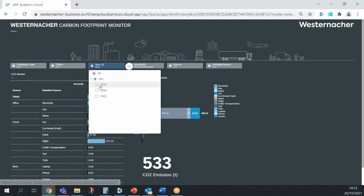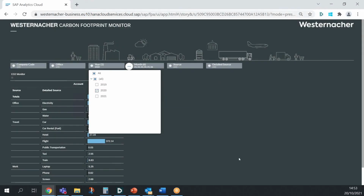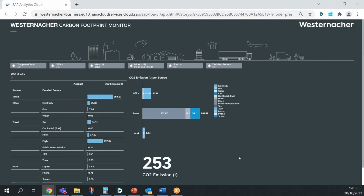And if we now jump to the year 2020, we will see that the picture changes a lot. So our total consumption of carbon footprint went down by almost or more than the half. And that is, of course, due to the COVID pandemic, where our travel to customers decreased heavily. So you can see here, our flights also went down by more than half. And that is where our total carbon footprint was reduced heavily.